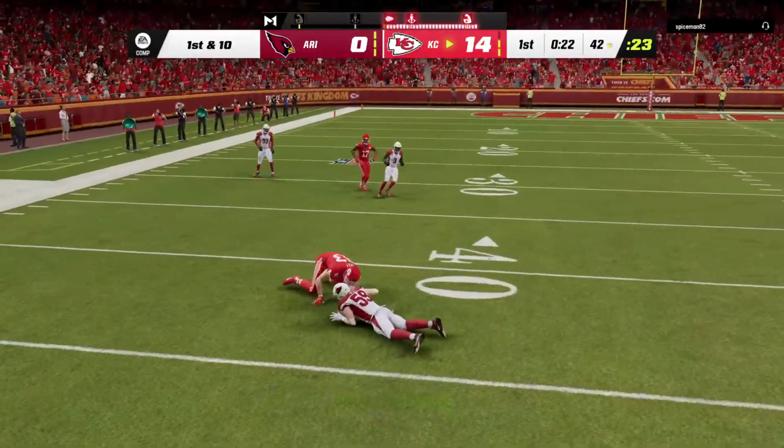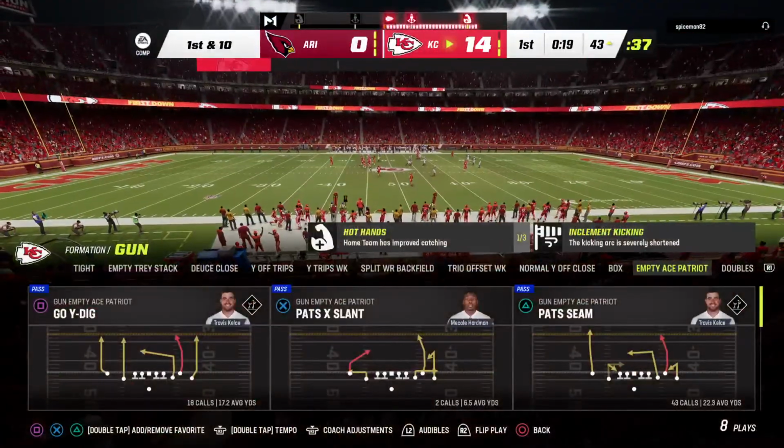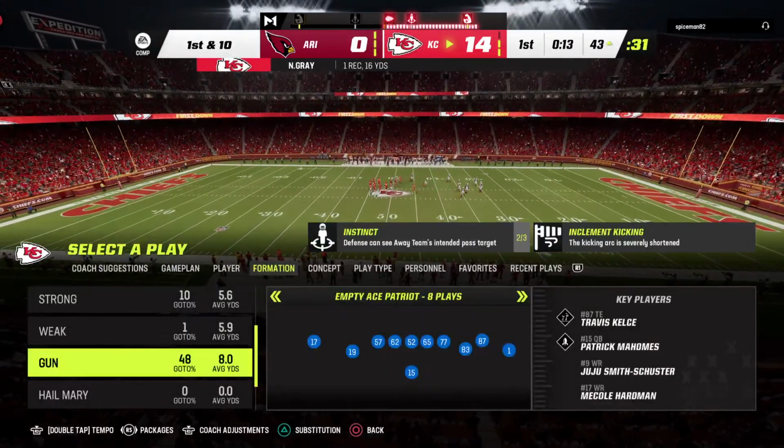Mahomes' throw caught by Gray. And he'll be brought down on the other side of midfield at the 43. Right after the turnover, they come out throwing. And that means it's a sudden change situation.